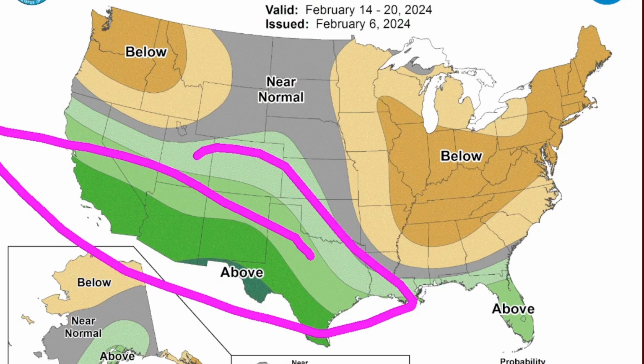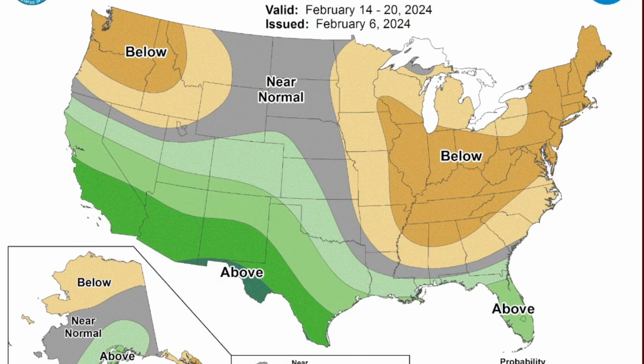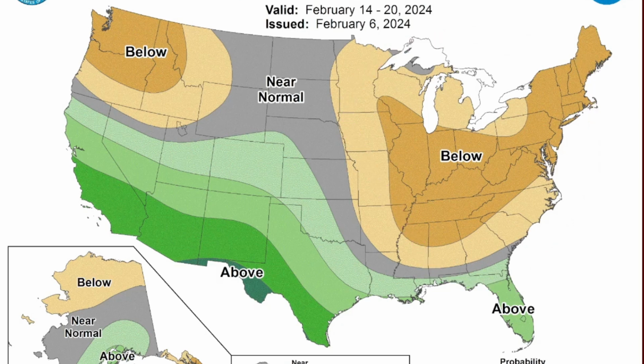As you can see here, especially Southern California, down through areas of New Mexico and Texas. So this area right through here is looking definitely wetter than normal, but still below normal on the precipitation for the eastern third of the country, especially across the Ohio River Valley into the Northeast and parts of the Southeast as we go from the 14th through the 20th.